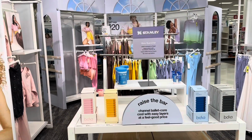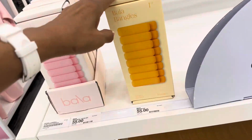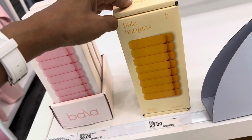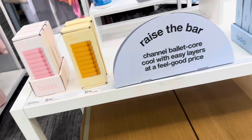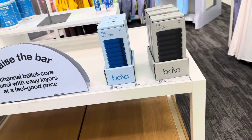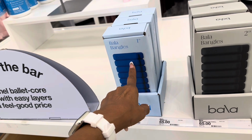So over this section, we have some activewear. So look at these. What are these? Oh, Bala bangles. They are weights, body weights, $55. This one is $65. This is 2 pound, and this one's a 1 pound. Okay.